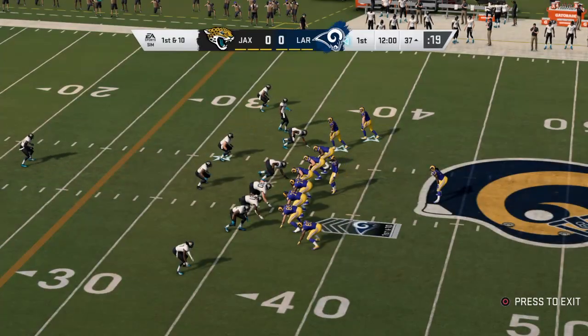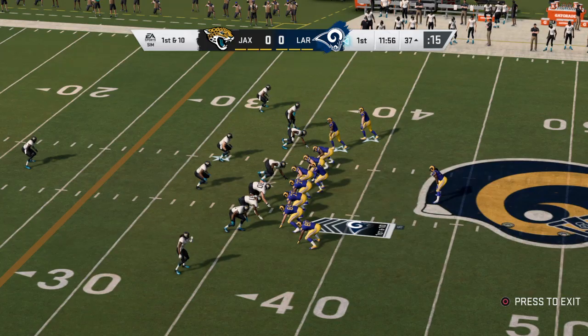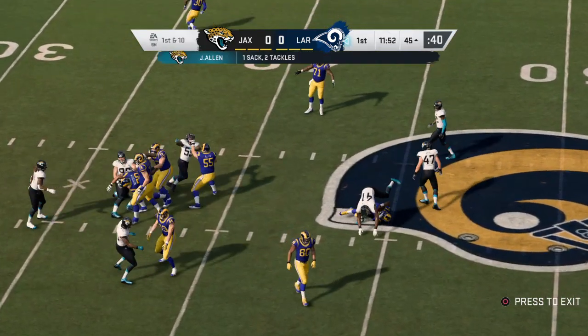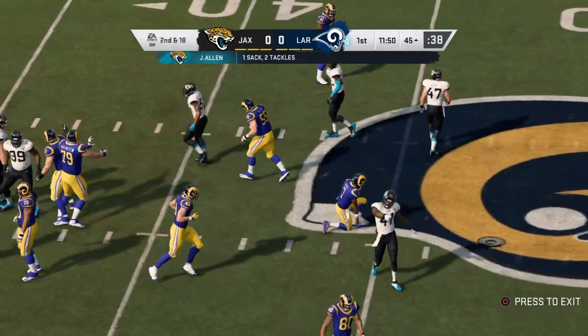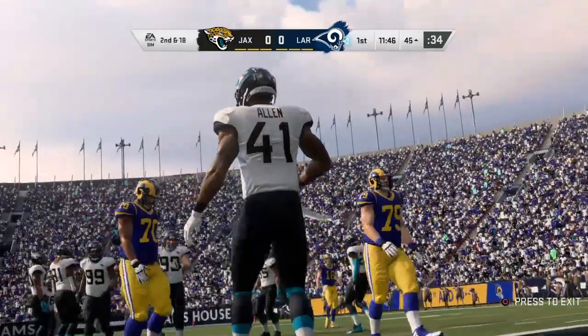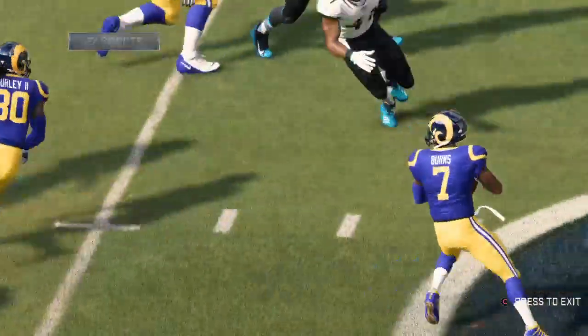Line of scrimmage, the 37 on 1st and 10. Off play action. Burns under a heavy rush and down he goes. Josh Allen, he's the one to get him, and that is sack number 7 for him on the year. They went zone blitz there, obviously successful.